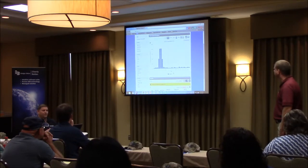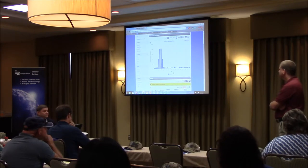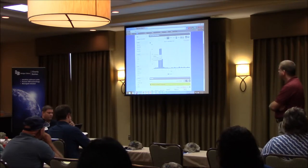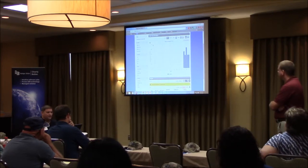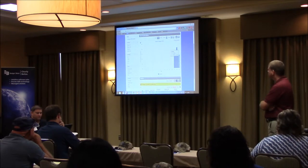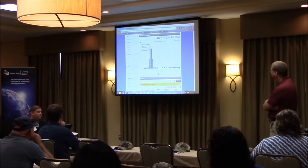One of the things that happens with the interface is it automatically scales. So we're looking here where the scale is 50,000 gallons per day at the top, and we're running 30,000 gallons a day. All of a sudden, it jumps the scale to 1 million gallons a day. And that's what these big bars are right here.